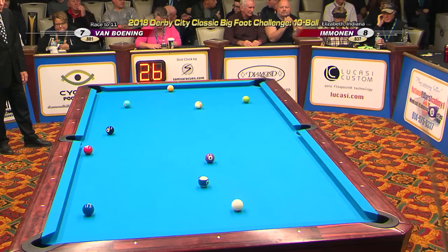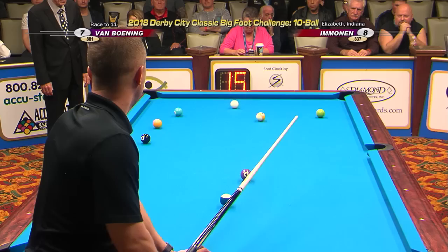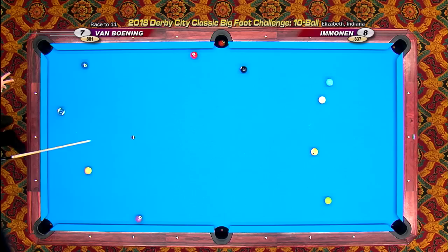Mika's coming off a great win, beating Okola. Tough guy to beat. One of the contenders. Good hit. Good hit, but no good result.